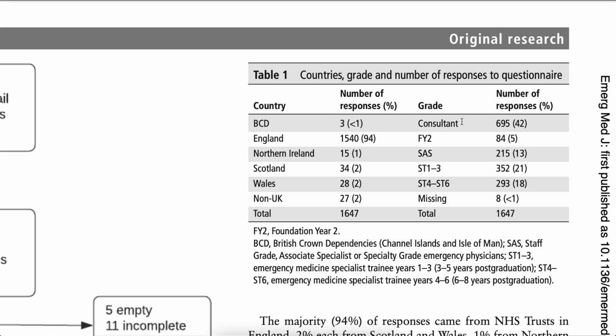My largest critique of this entire paper is that the way that the BMJ formatted this Table 1 is horrendous. It gives the illusion, and I initially screwed this up when I was reading it, that if you read count country across the top and you look at England, you see the number of responses. Then in column 2, and then I was trying to figure out, why did they only have FY2s respond in England? This doesn't make sense. Why did consultants only respond in BCD?